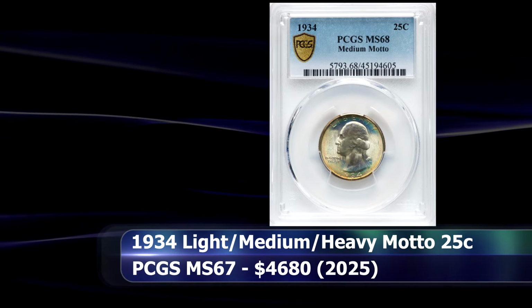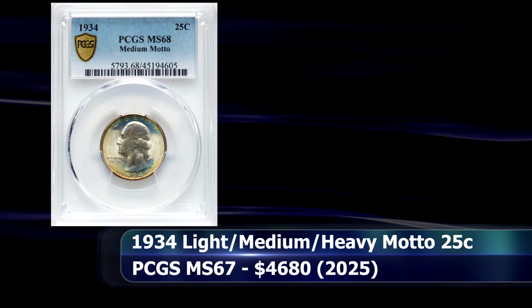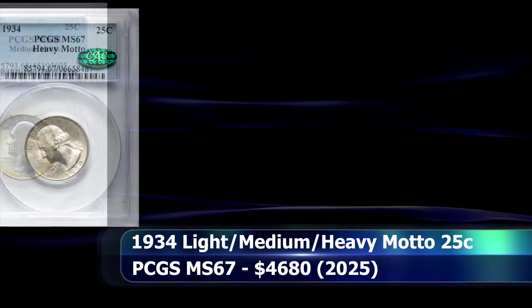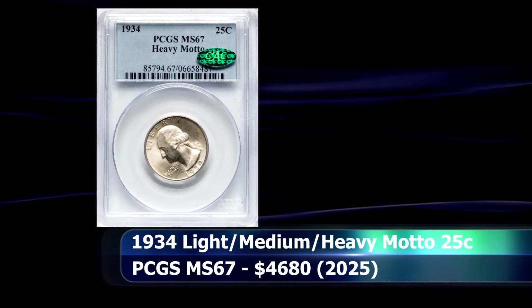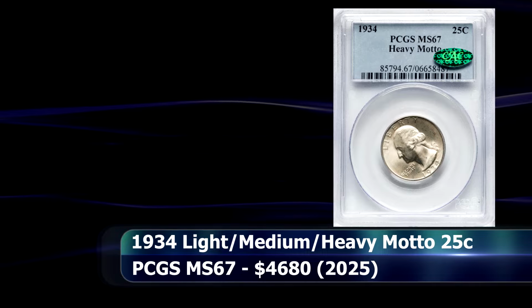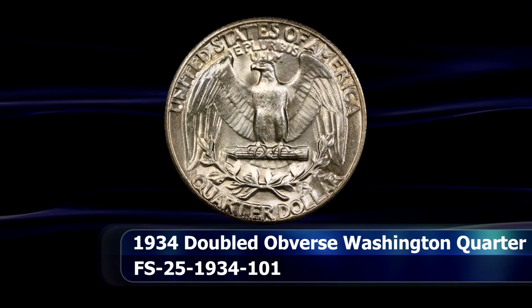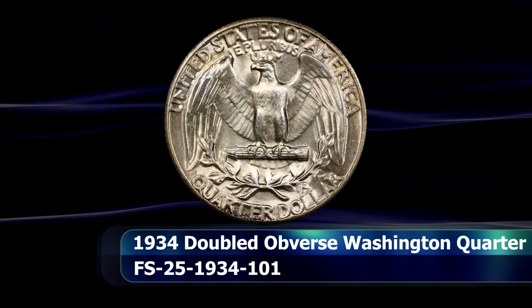while in the same year a medium motto 1934 quarter graded as PCGS MS68 was sold for $5,520, and in 2025, a heavy motto coin graded as MS67 Plus by PCGS was sold at auction for $4,680.